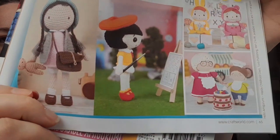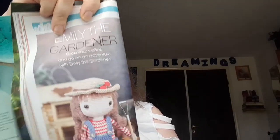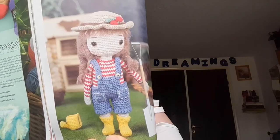So, one of them is in this issue. There's a couple of examples. So one of them is Emily the Gardener. Grab your wellies and go on an adventure with Emily the Gardener. How's that? Can you see her?